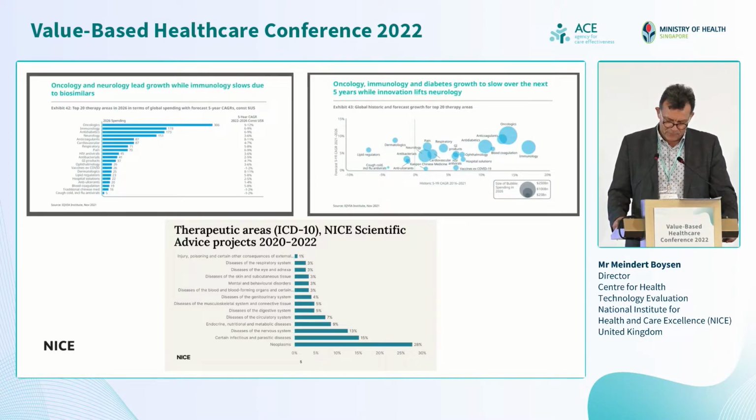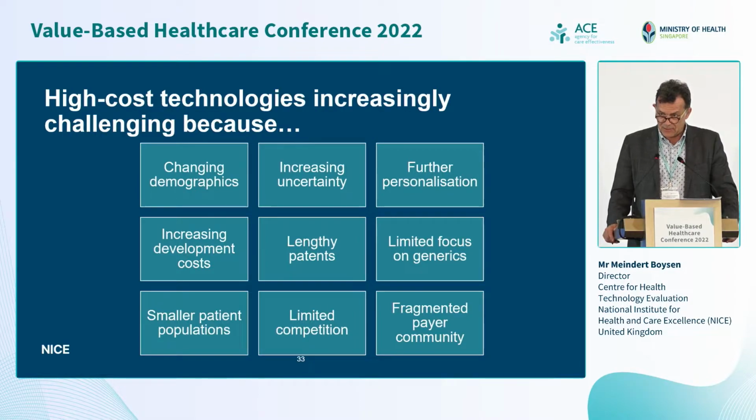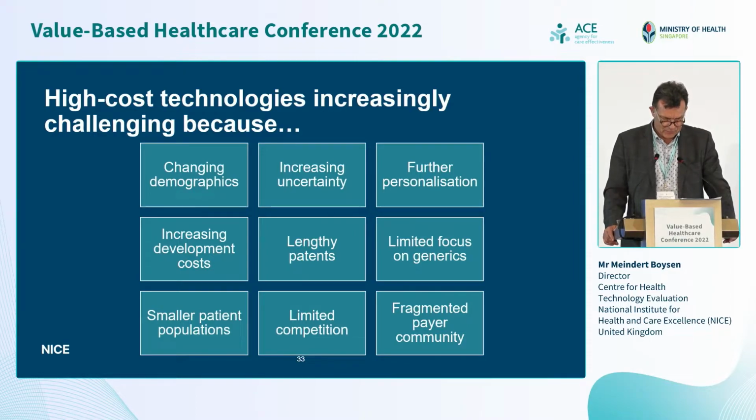As already touched upon by Professor Ward, high-cost technologies present an increasing challenge for us as societies, as HTA agencies, many of which are not just UK challenges. Of course, you see them as well. Changing demographics, increasing uncertainty, further personalization, increasing development costs for pharmaceuticals, lengthy patents. There's a limited focus on generics with these new technologies. There's not much opportunity to regain some of the investments we've made. Smaller patient populations, there's limited competition often, and there's a fragmented payer community, although that's less relevant in the United Kingdom.